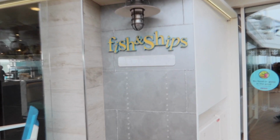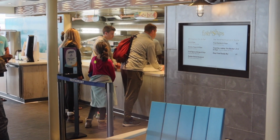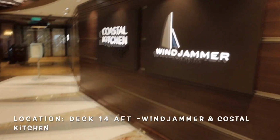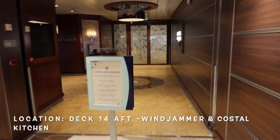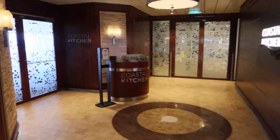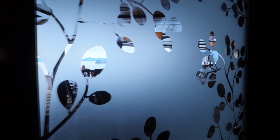Alright, and then here on the starboard side of the ship, across from the kids area, is fish and chips if you want to go there and get some afternoon lunch. And then as we continue aft on the deck, this is the Windjammer. This is also Coastal Kitchen if you wanted to come up here and grab yourself a bite to eat.